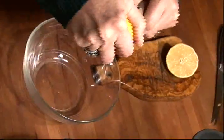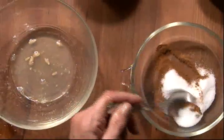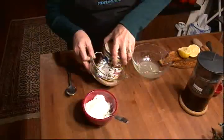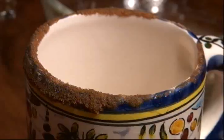And I am going to take the juice of some lemon and some cinnamon sugar. Then we're going to dip the mug in the lemon juice and then in the cinnamon sugar to give it a delicious rim. There.